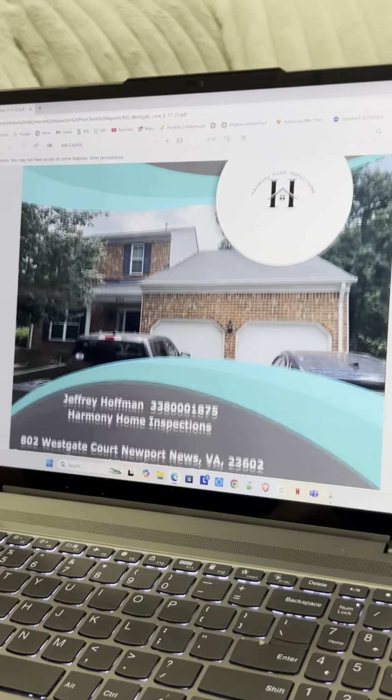It's actually a really good house. They've taken really good care of it. So these are just representative photos. Service walk view. Driveway. They were home, so I couldn't see it good.